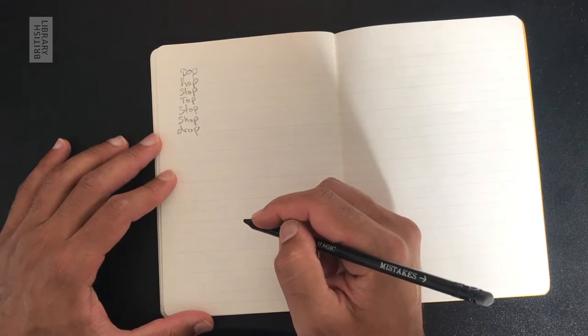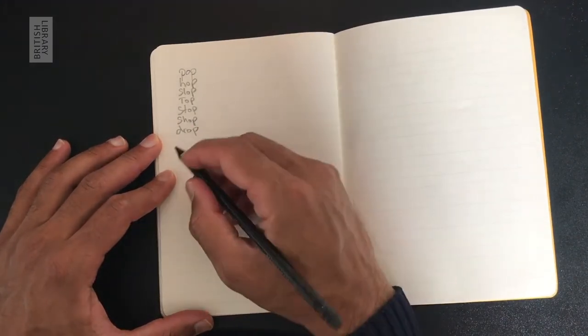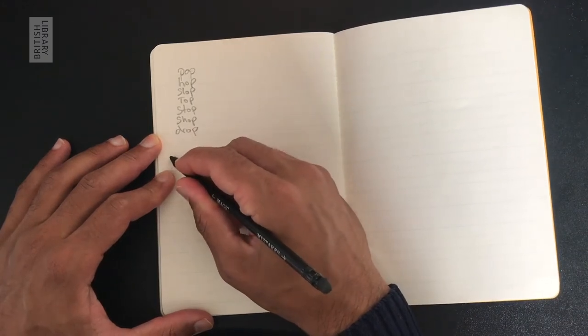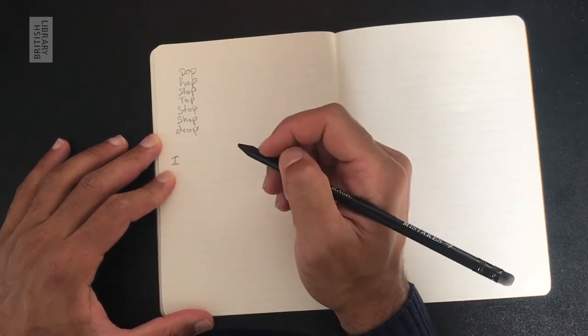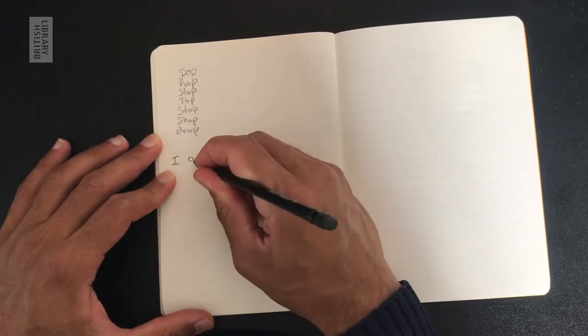And I'm going to imagine it's a poem about opening a pop-up book. So I'll start with, I opened my book with a pop. I think that's a good start.